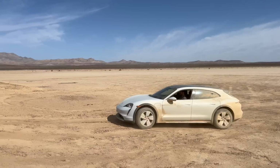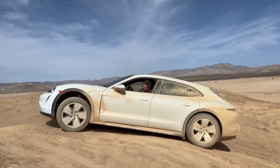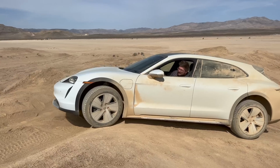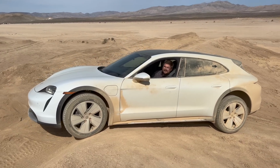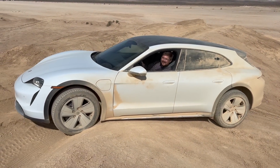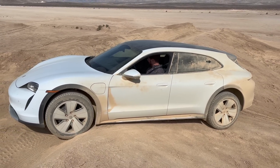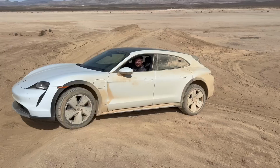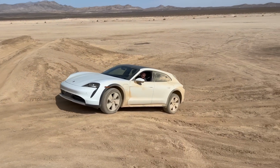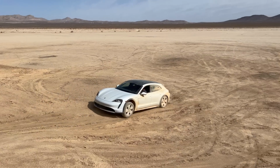Going back up. I just want to see how the traction control handles this. You might bottom out there. Think so? I don't know. I didn't on the way down. It feels like I'm going to though. It's close. Yeah, a little bit. Yep. I don't want to damage the car. Back. I don't need to look behind me. There's nothing I'm gonna hit. Nothing, yeah. Just a lake.